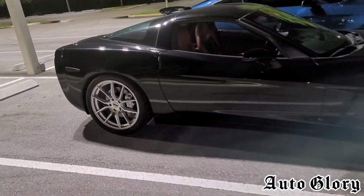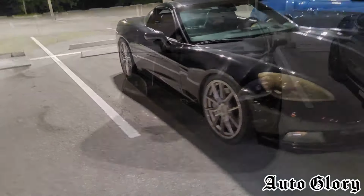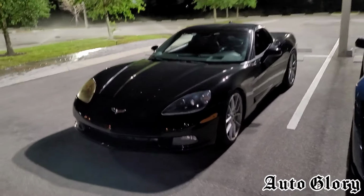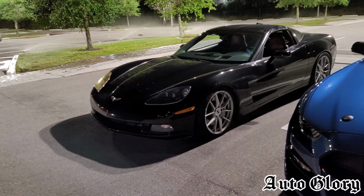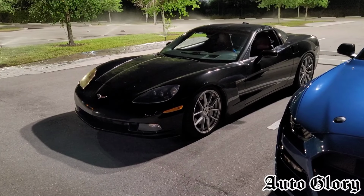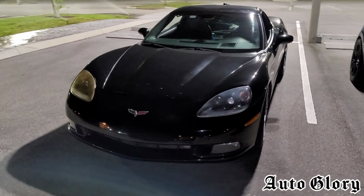Now the owner expects this car to weigh somewhere close to 3,500 pounds with all the stuff he's done to it. He's running on an E40 tune as of right now, and he is estimating this car to be somewhere around 700 horsepower. It has not been on the dyno. He street tuned it. So I think this is gonna be an interesting race.